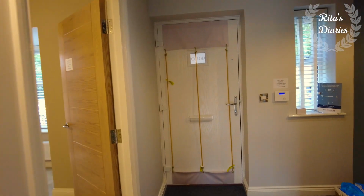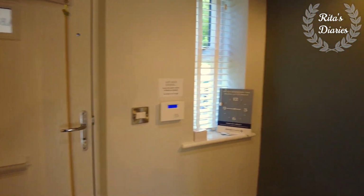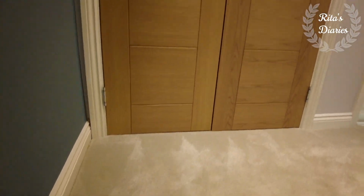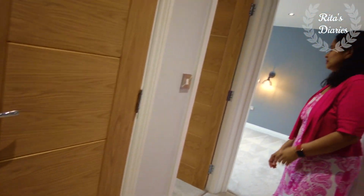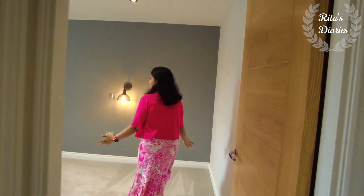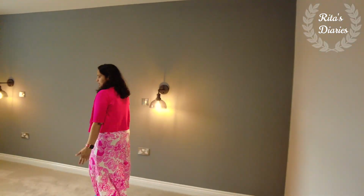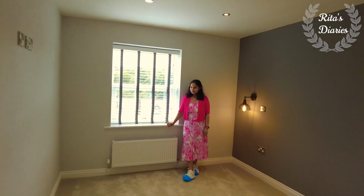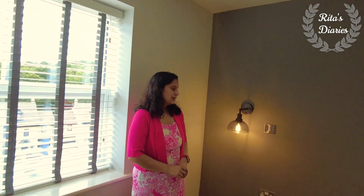Now let's move towards the first floor and check out the rooms there. Now on the first floor we have 3 bedrooms with a study and a common family bathroom. So first exploring the first bedroom of the house. Now it's a double bedroom, as you can see. You can easily plan a double cot or a king size bed, and there is really good space to walk around.